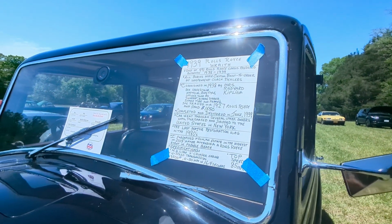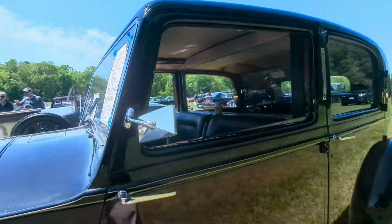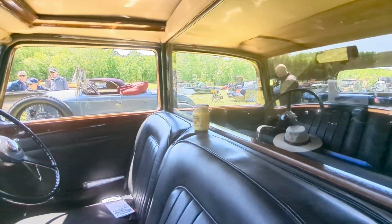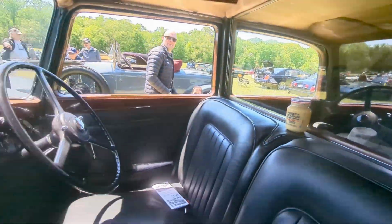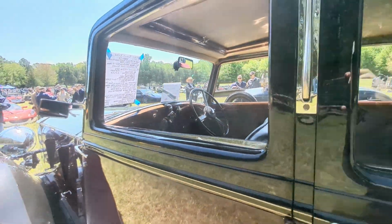39 Rolls-Royce Wraith. I actually review a modern Wraith. Yes. Would you have any Grey Poupon? Well, of course they would. Of course they would in their Rolls-Royce. Why wouldn't they? Right-hand drive.